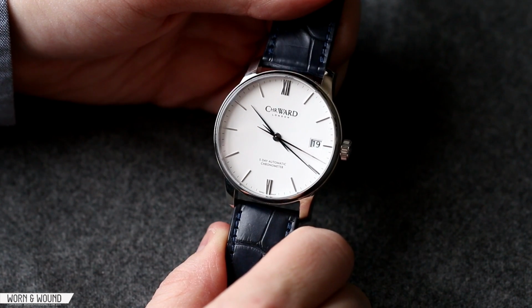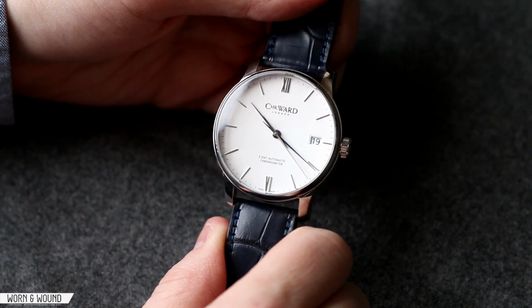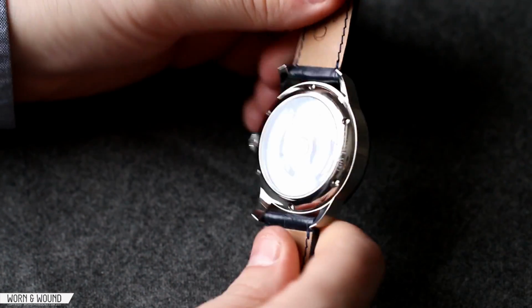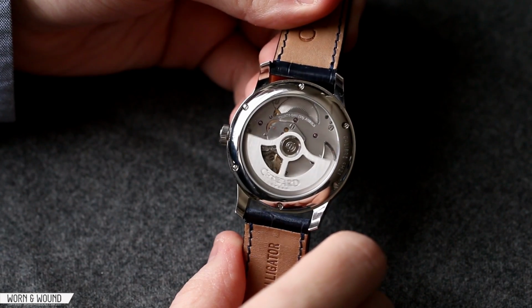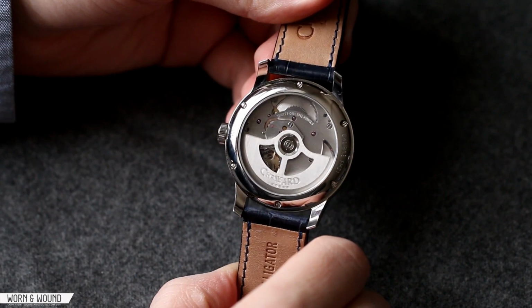Today we're taking a look at the C9 Harrison 5-day automatic. This watch was very exciting when they announced it last year because of the movement inside of it, the SH21. This is Christopher Ward's first in-house movement, and it's a very large achievement for the brand.